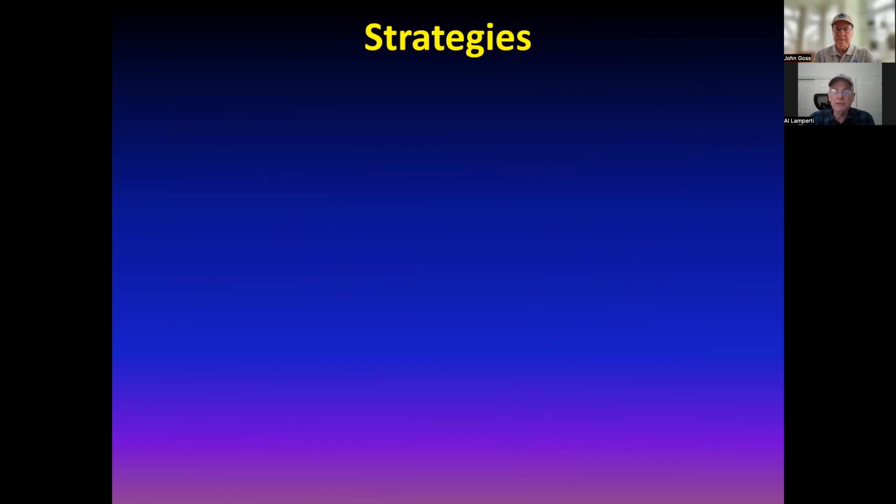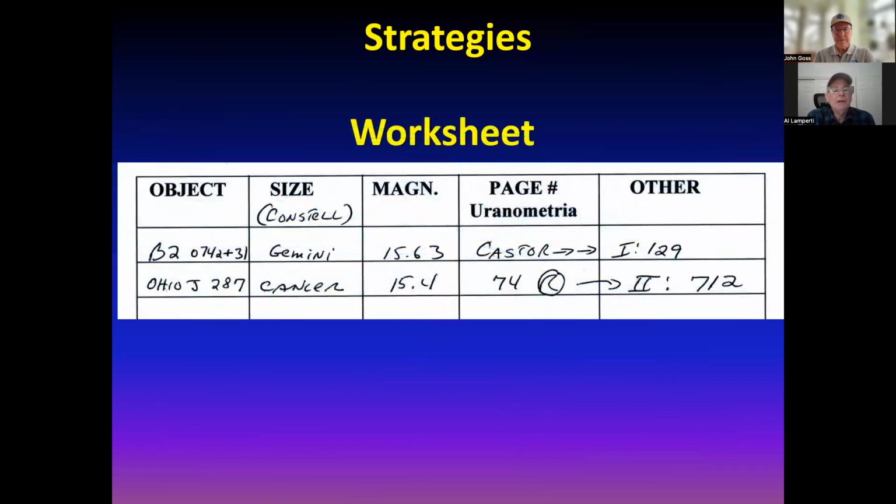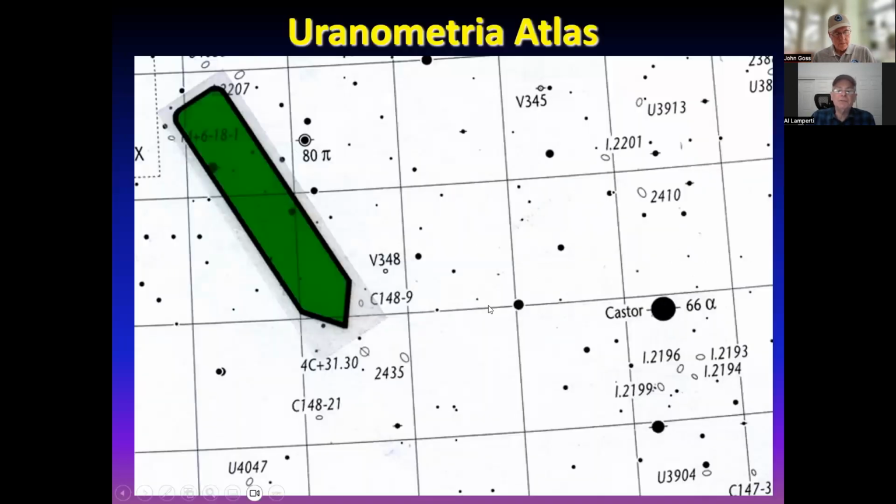Now, here are a couple of strategies I want to share with you. One is star hopping, the other is digital setting circles. Some of us still do star hopping. If you do that, what I've done is made a worksheet listing the object I want to see, the constellation it's in, the magnitude, and any hints that will make my observing time more efficient, listing the page of the atlas I might have, either Millennium or the Uranometria. Here I indicate Castor, which is a nice bright star in Gemini. Looking at this one object, we can star hop from Castor about 2.5 degrees east, and there is that quasar. Notice that it has a different name, but that's one of its aliases. It's right near a nice small galaxy, NGC 2535. So if you plug that into your digital setting circle, you'll have that quasar in the same field.